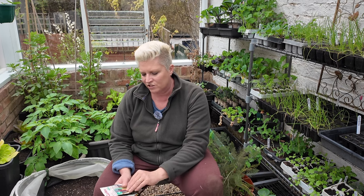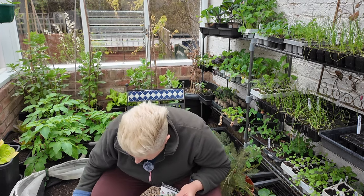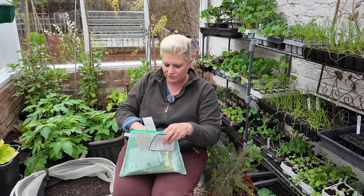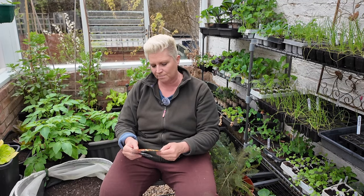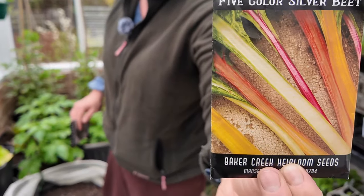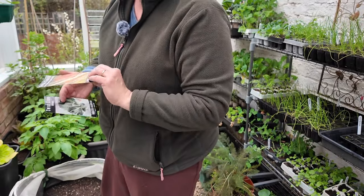So I always do a rainbow chard. Everyone knows what a rainbow chard is. I don't even have to show you that. So I always do rainbow chard just for a little bit of interest. But these two here, this is one I did last year. This is from Baker Creek Seeds. I haven't bought from them for a while, but this works really well here in the UK. It's five colour silver beet Swiss chard.